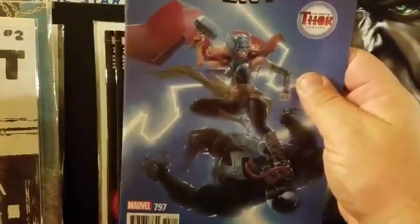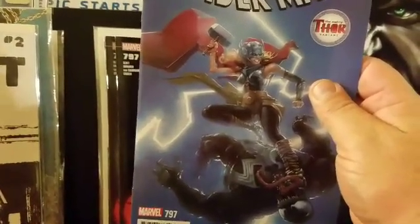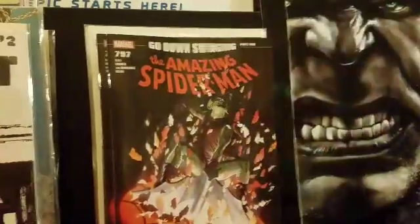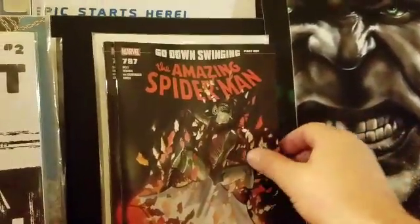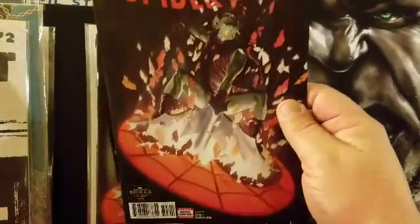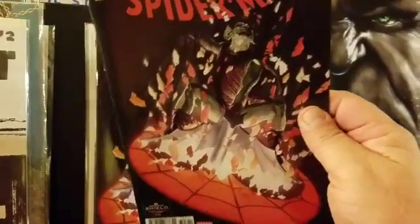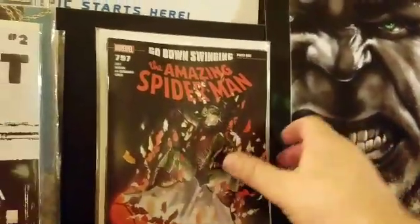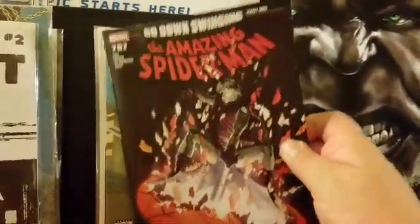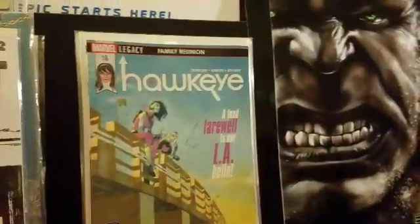Amazing Spider-Man, the Thor variant, which I thought was pretty cool. Venom getting kicked in the chops. I'm a little Venom worn out, so that's kind of a cool cover. Speaking of cool covers, I totally love this. Goblin blasting out of the Spidey signal there. So liked it, I got two. Once again, all black cover. Tough to find.